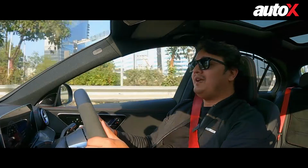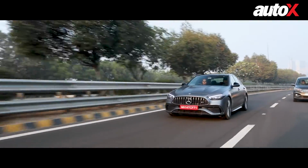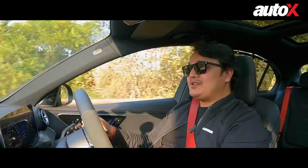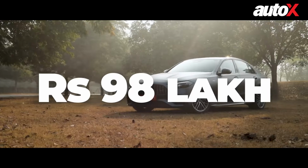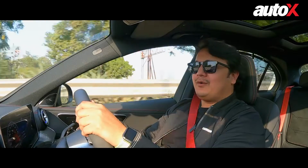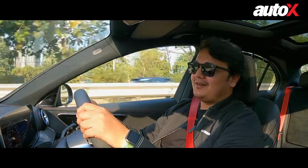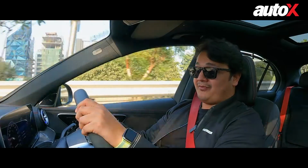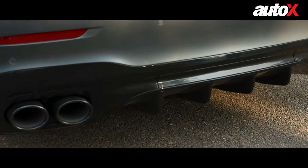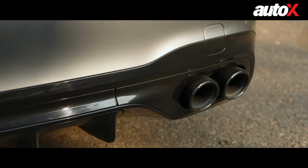Well, now it's time to sum up my experience with the C43 AMG. And in order to do that, I have to talk about the second controversial topic about the car, which is its price. Now, at an ex-showroom price of 98 lakh rupees, the car is eye-wateringly expensive. It competes with the BMW M340i and the Audi S5, both of which cost way less than what this car does. And if I were to buy this car, the first thing I would do is put in a nice exhaust, and that is an added cost, and all of which combined makes it quite an expensive deal.